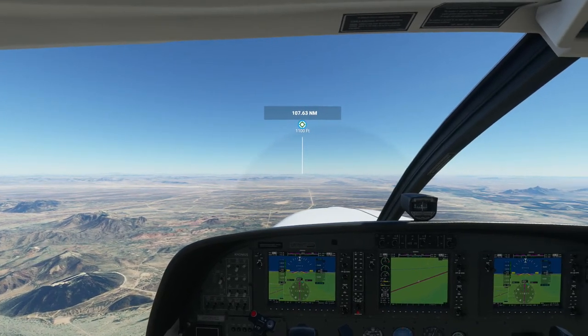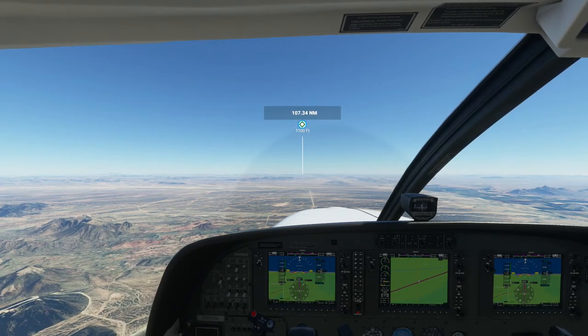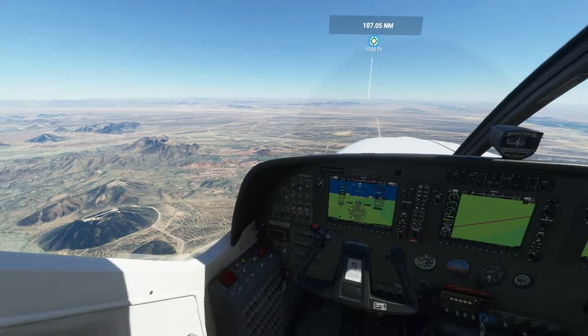Albuquerque Center, KH-279R, 5,500 feet. KH-279R, 5,500 feet. Albuquerque Center, continue as planned. Altimeter 29.80.